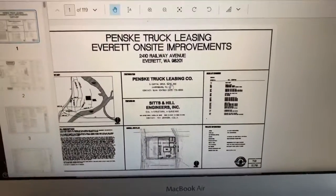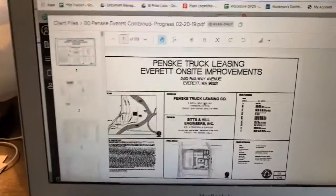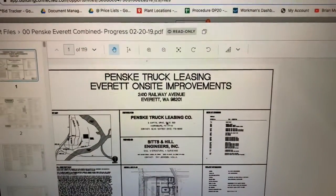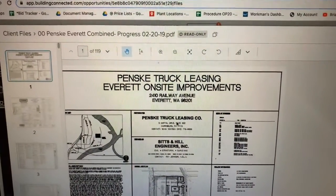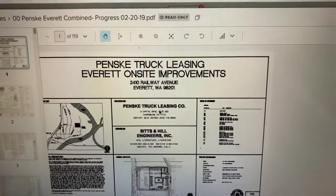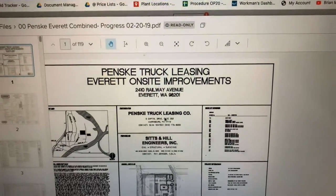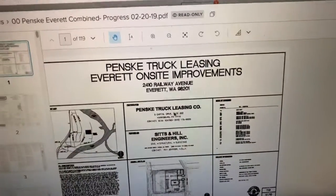Okay, this is job 24423. This job's called the Penske Truck Leasing. This is in Everett. It says on-site improvements, but in actuality, it is like a full-blown redo of this lot.